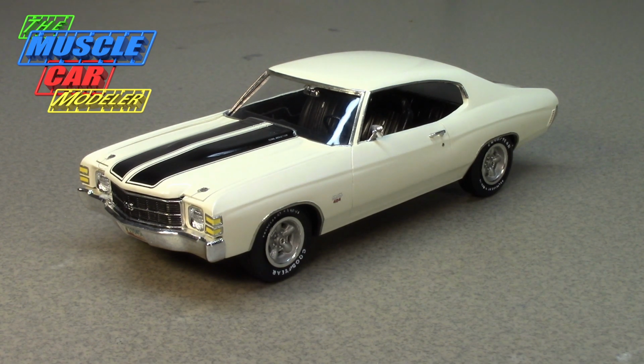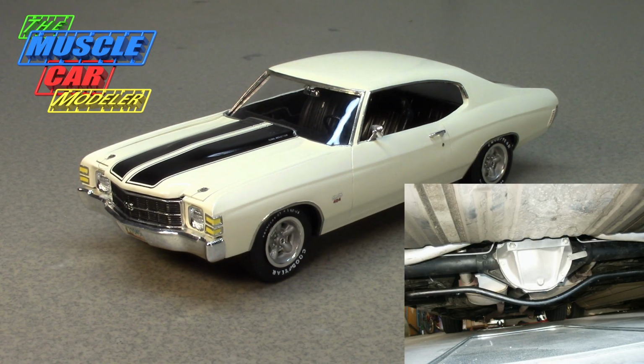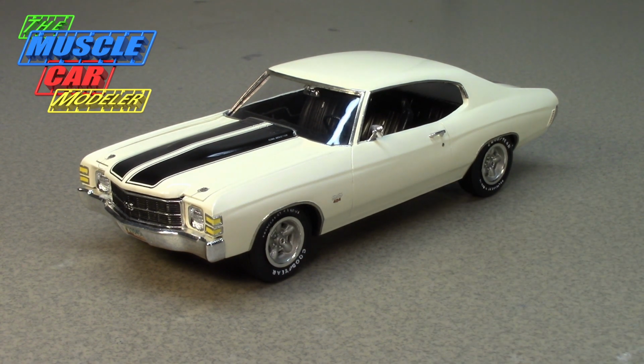It had a 2400 stall and a shift kit, but I still have my 10 bolt open rear end with no posi in it. Now the car has a 12 bolt with 355s and a posi. Actually, 373s and a posi. But it also has an overdrive tranny in it now that it didn't have back then.